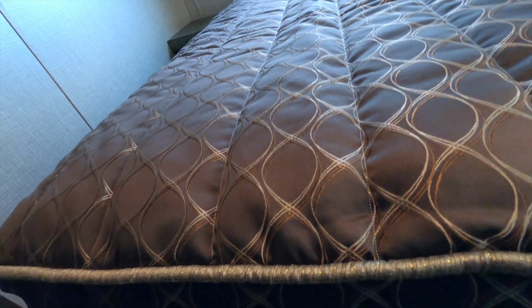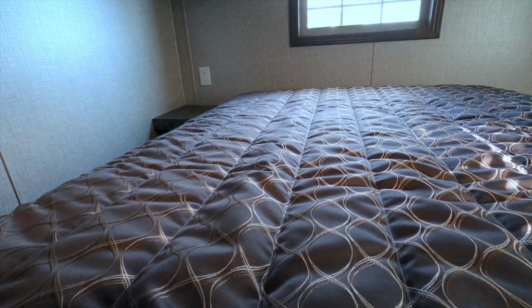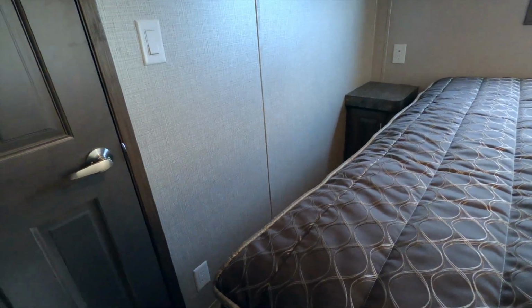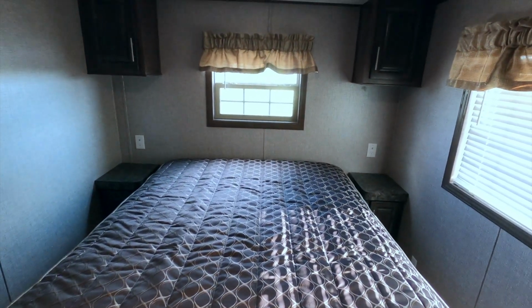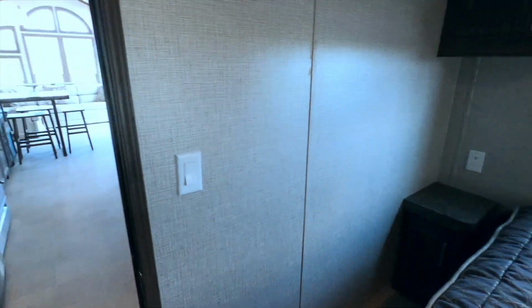Reach my hand in here, lift up the lift bed. There is storage underneath of it. Gotta get my hand under there. Can't do it with one hand. Well, anyhow, just take my word for it. The storage under the bed. It's boring looking under the bed anyway.